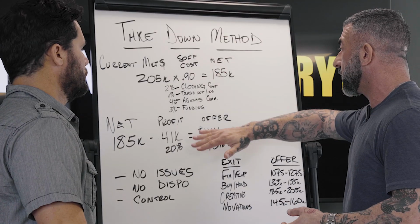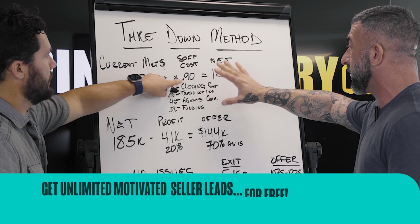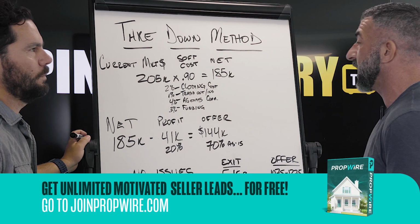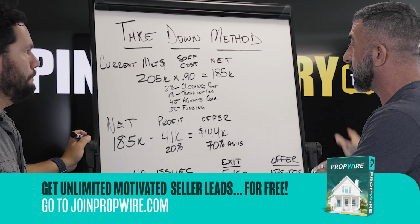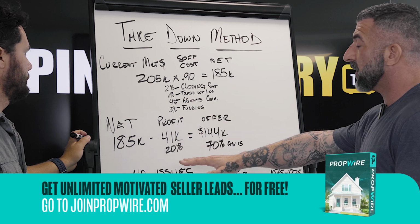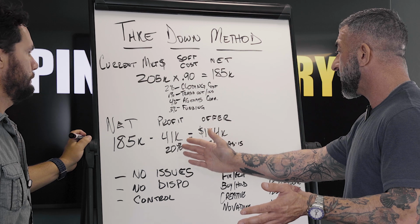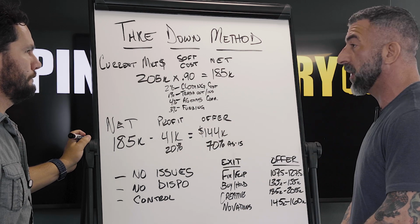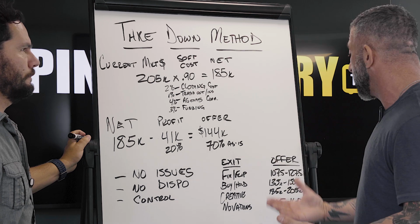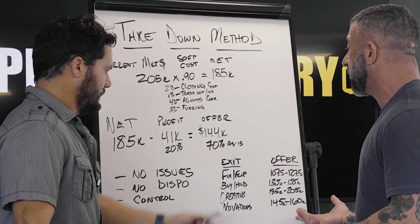So I love how we broke down the soft cost, because there's always going to be soft costs. And that adds up to about 10, right? About 10%. And then our net now is 185 after this is bought and sold on the market. The net at 185, we want to leave about 20% in there for our profit. Now on this property, that 20% is going to be $41,000, and our offer to the seller then is $144,000, which pretty much, like we said, matches up with novations.